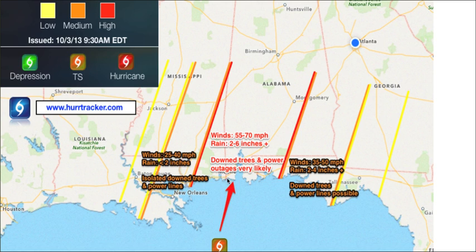To the west of the system, because it's going to be sheared, if the system does take a track into Mobile Bay, do not anticipate much active weather on the western side of the storm, mainly just a couple of inches of rain and wind gusts 25 to 40 miles per hour. But where that center does make landfall, we could easily see winds 55 to 70 miles per hour, possibly gusting even higher. Rainfall amounts of 2 to 6 inches, possibly even more in some localities. And downed trees and power outages would be very likely in this red zone here across southern Alabama and the western Florida Panhandle. These maps will be continually updated in the Hurricane Tracker app.